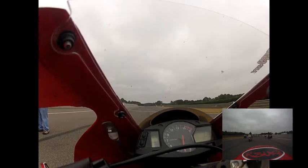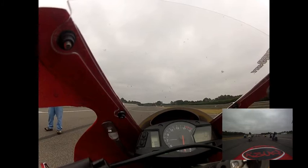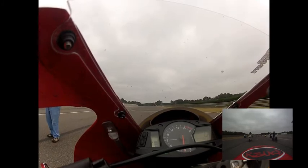Rounding out the field, back on row 15, it's 378, Chris Stewart. That's your C Superstock Novice field. Well, let's see how it turns out here in just a minute when the green flag waves.